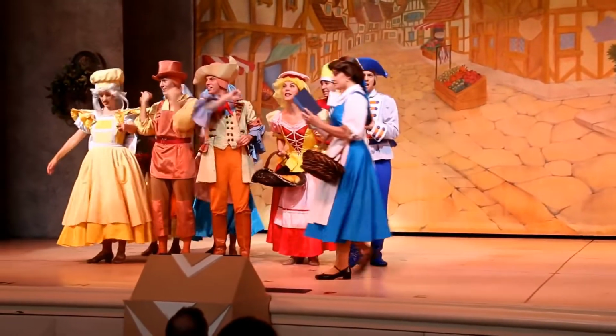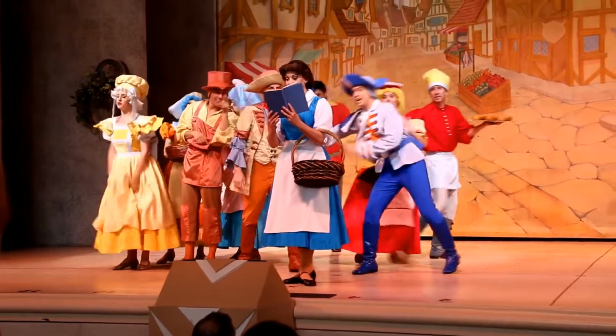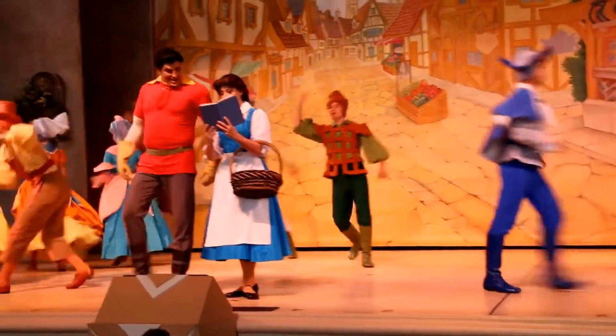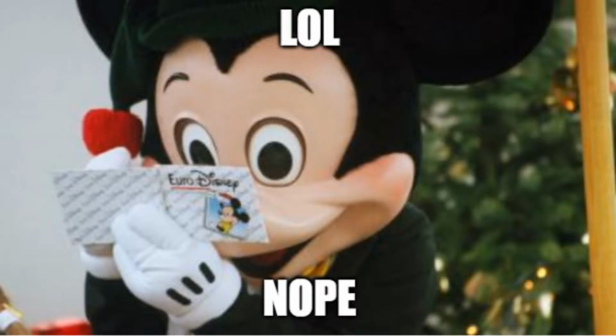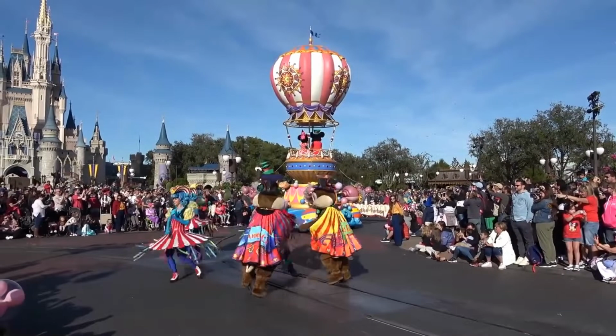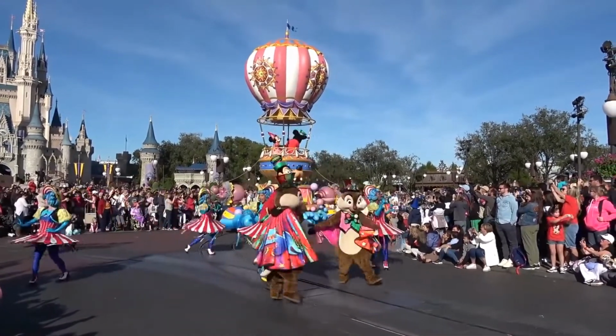But today we're taking a look at the Disney audition process. What to expect when you're auditioning to be best friends with Mickey Mouse, and oh boy, let me tell you, Mickey is super picky about who he wants to be friends with. So put on your dancer shoes and get ready to act like an idiot, cause it's time to audition for Disney.